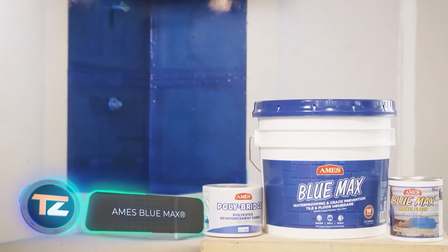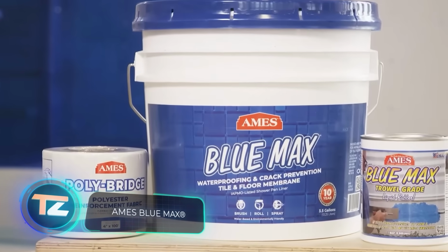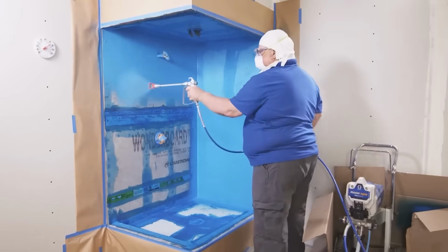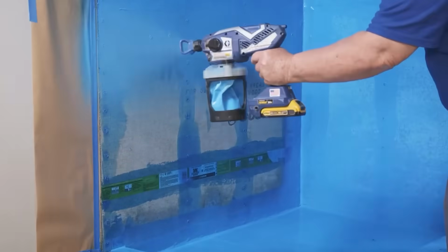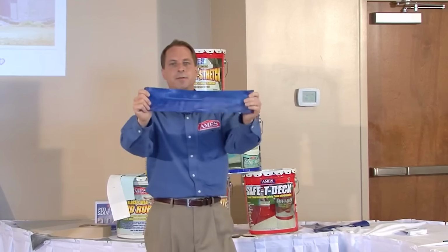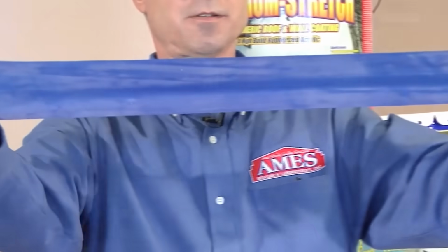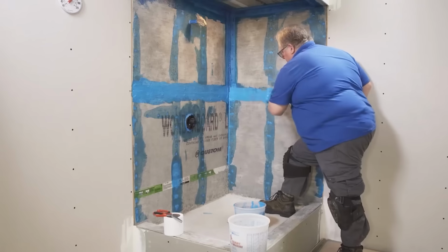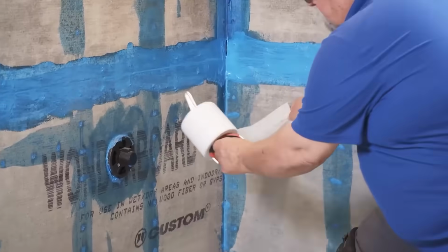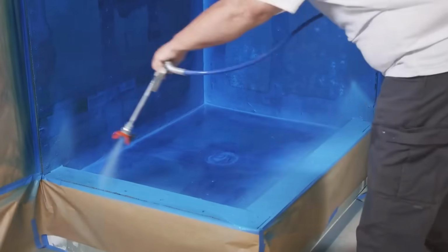Meanwhile, specialists at Ames Research Laboratories have successfully developed liquid rubber. Meet the Blue Max range. Inside its containers, you'll find a true wonder. Blue Max liquid rubber is so durable that after curing, it stretches by 1200%. It's so sticky that it works on metal, wood, tiles, stone, and other materials. And it's so versatile that it serves as both a joint sealant and as waterproofing.